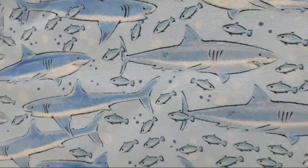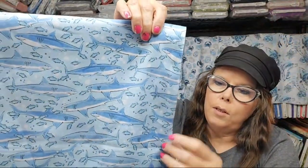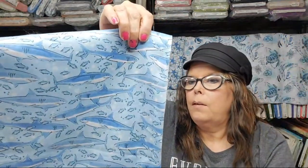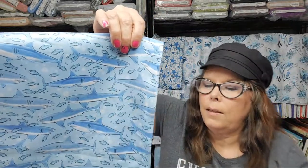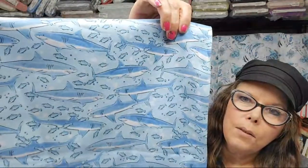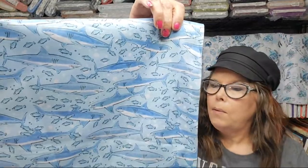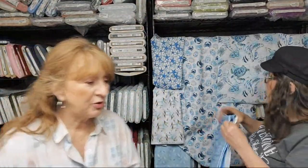That's our beautiful shark print. This is directional as well. So Mary's going to move to the right and show you the selvage over here. Okay, here's the selvage. So they are swimming across the width of the fabric. So you do need to be mindful. And you've got the little herring that they're eating, I guess. They're going to have a little herring snack before it ever gets to the shore for the herons to eat. So this is our beautiful little shark and fish print from Ocean Blue by Timeless Treasures.